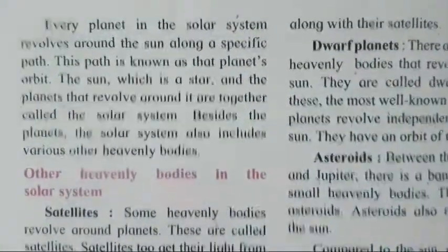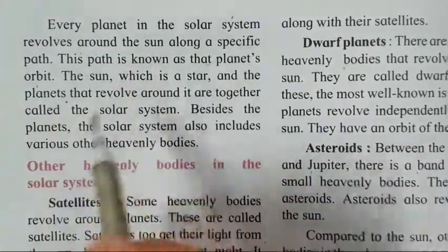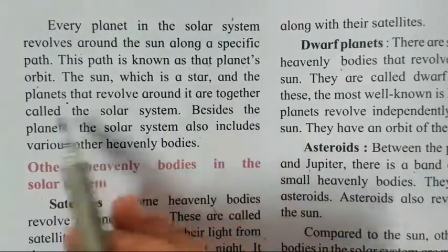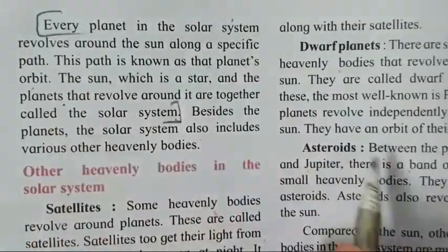The path is known as that planet's orbit. So that circular path is known as orbit. The sun, which is a star, and the planets that revolve around it are together called the solar system. Got it? So what is the solar system? So this is the solar system.